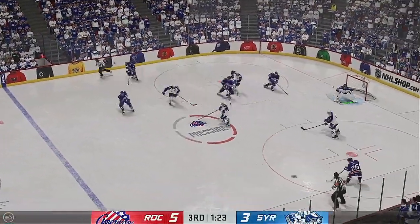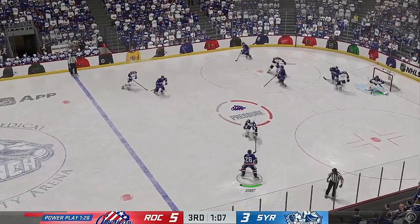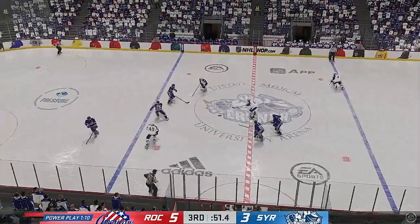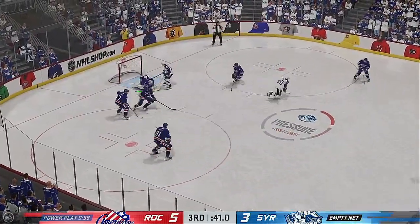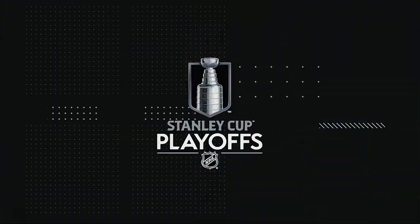Rochester's got it, and they're on the attack. And he slides it quickly to Clegg. Handles it along the blue line. And it's a quick pass to Yost. Too much congestion in front. Myers moves the puck. Here's a short pass to Dumont. Takes a shot. Turns it aside with the glove. And we'll get the whistle after the goaltender hangs on.